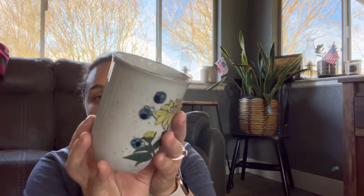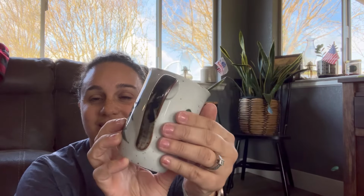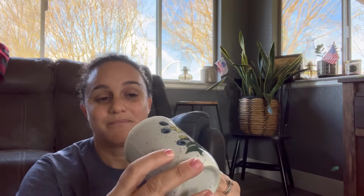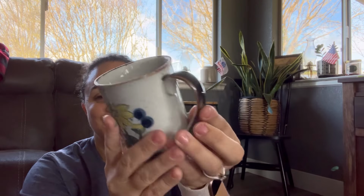And this little mug again, little daisy mug. Or sunflower, not daisy, sunflower, I guess. I don't know, these things look like blueberries to me, but they're not blueberries. And then the handle. Got no markings on the bottom, but super cute. I have to hide this stuff from my husband. I'm gonna have to pack it before we get to that point so that I can take it with me in the car.